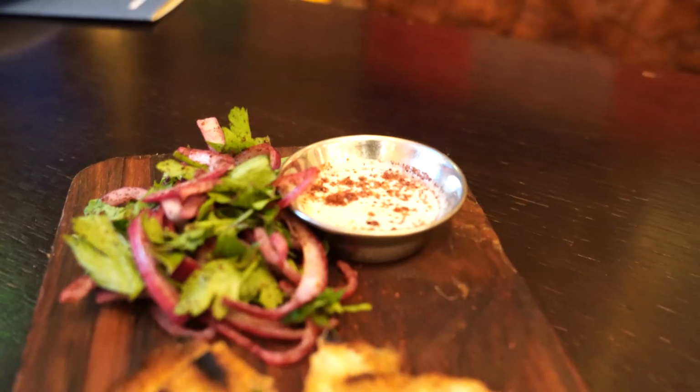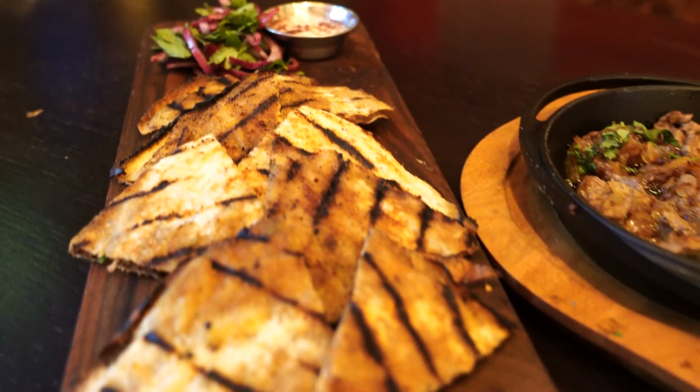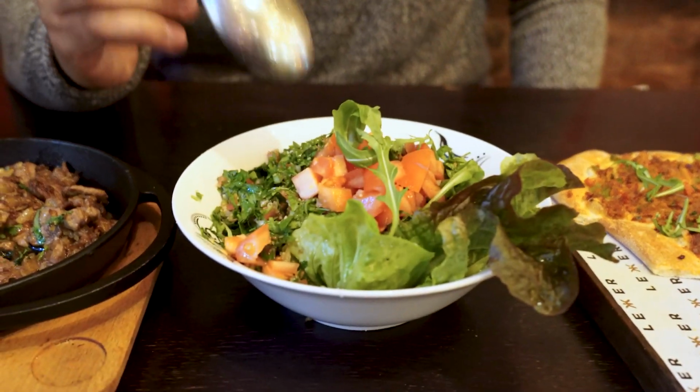Wow. Now the one flavor that's coming through now that I've taken a bigger scoop of the sauce, there's definitely a hint of sesame in there. That goes very well with that arayas. And the sesame taste is very unique in terms of dips that you'd normally find. Next I'm gonna try the tabule.